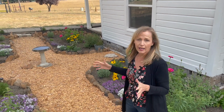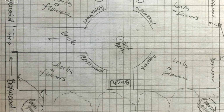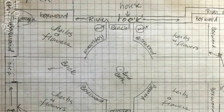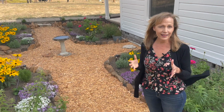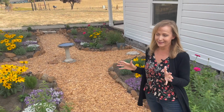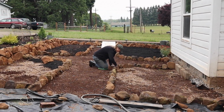So the first thing after pulling back the plastic is I measured out the beds that I wanted. They're almost equal, and I knew I wanted 4 beds with a pathway in between to have the bird bath. We had steps already down with the wall that we created, so that was our center path. And then I just collected more rocks from the property. We have a lot of rocks, did I mention that? And I created the outlines for the beds.